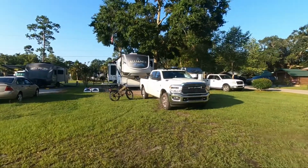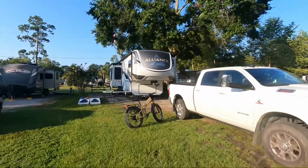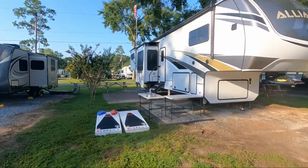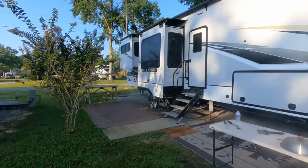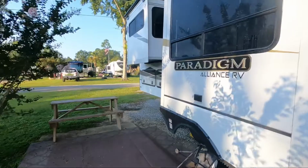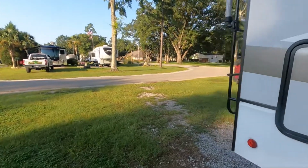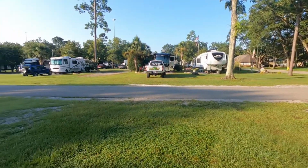So this is the Gulf Coast KOA. The sites are pretty ridiculous in length. I think they're about 90 feet in length. You can see that we have our fifth wheel here that's about 40 feet. There's enough room in front of it for another fifth wheel that's probably about 40 feet. And you can see that there's so much space in back. I mean, we could fit the pickup truck back here twice probably, and still have room. These sites are just ridiculously big.